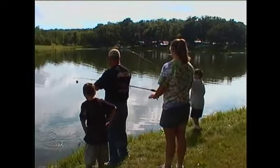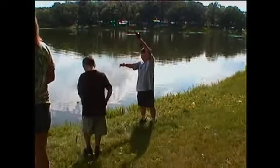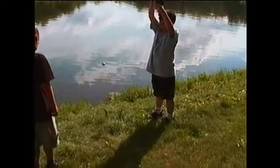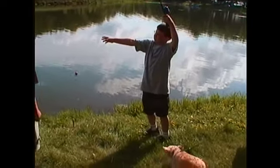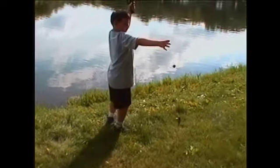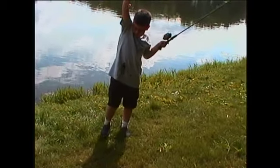Sparky had to go for a walk. Oh, yeah. Nathan got another fish. It's the same one. Ooh, look at that fish. Is that your second or third? Come on, there's a fish sitting there. Third for my whole life. Oh, he's going to put it on the dog. Oh, look at that. Whoa, that's a big one, Nathan.